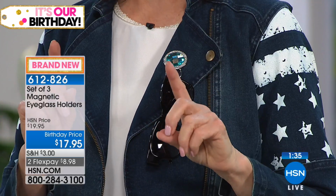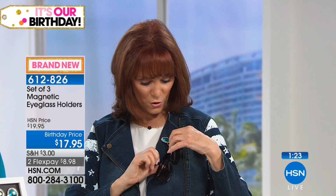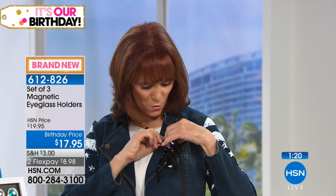Maybe you need to switch when you're outside and you're at a farmer's market and you're trying to read a label. So you have your sunglasses, and then you need your readers, and you need to switch. So one can stay right here. You don't have to worry about losing them, and they just come off of your magnetic holder so easy, because it's a nice big loop.